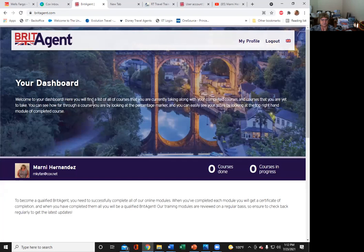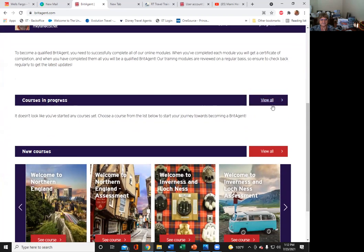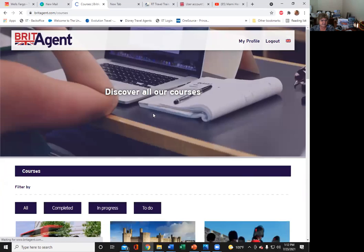Okay, welcome to the dashboard. Here you'll find a list of the courses. You can see how far you've gone by looking at the percentage marker, and you can easily see your score by looking at the top right-hand module of the completed courses, okay? So courses in progress, view all. There's new courses here, okay? So let's go ahead. It doesn't look like you've started any. No, I have not. So we're going to view all and let's see.